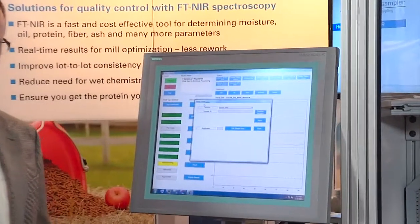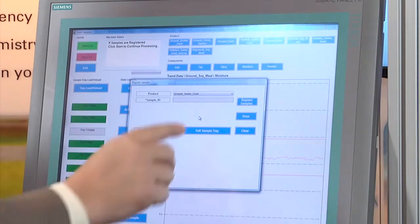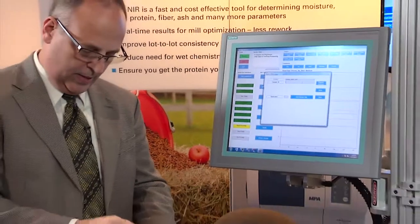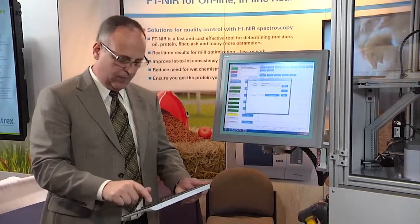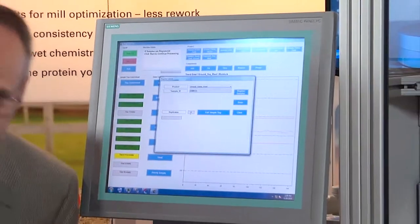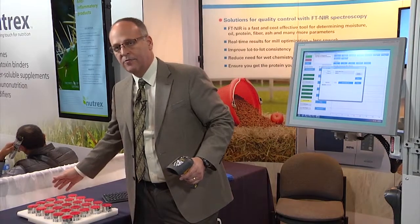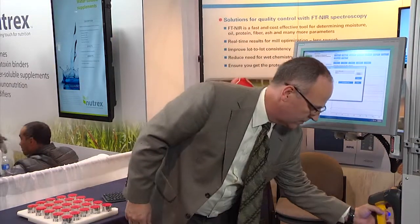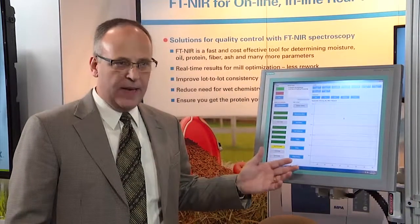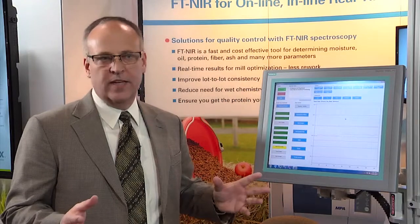So you would select register sample, select the product, say ground soybean meal, enter a number, SDM123, enter. Put in one sample to register, then we take the barcode reader, place it in any place in the tray. That's fine. And we're done. So samples can be registered manually like that or automatically from an Excel spreadsheet or a CSV file.